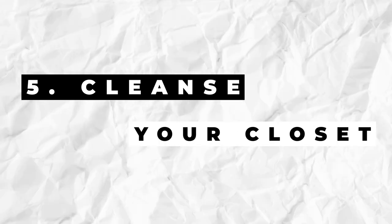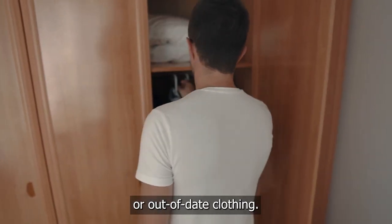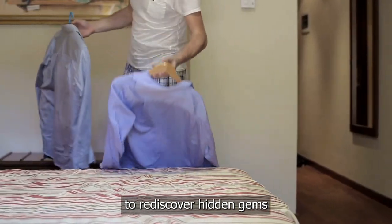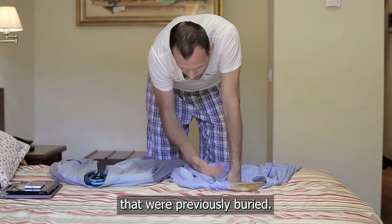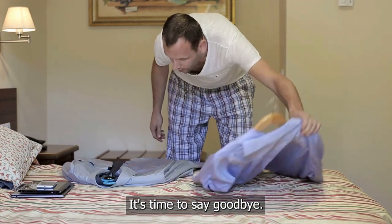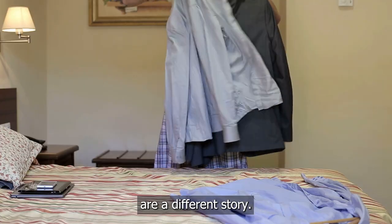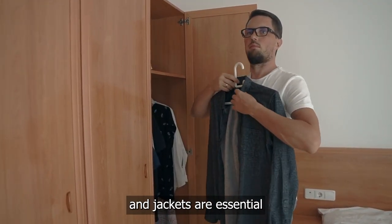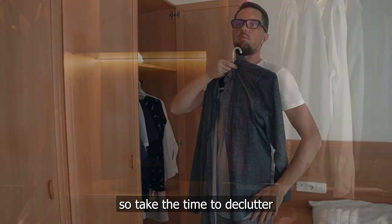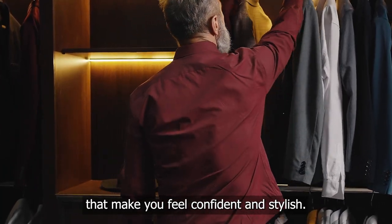5. Cleanse your closet. Clearing out your closet isn't just about getting rid of old, ill-fitting, or out-of-date clothing. Once you've purged your wardrobe, you also have the opportunity to rediscover hidden gems that were previously buried. If an item simply doesn't fit into your ideal style, it's time to say goodbye. However, basic pieces that can be incorporated into multiple outfits are a different story. Versatile shirts, pants, and jackets are essential if you want to create a variety of outfits from a streamlined wardrobe. So take the time to declutter and build a closet full of items that make you feel confident and stylish.